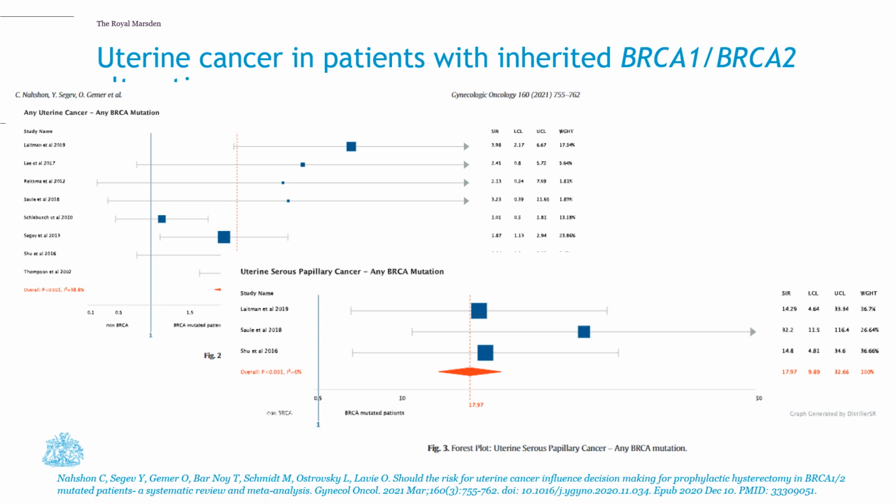But again, the risk overall, even if this is true, although the relative risk, so an 18-fold increase compared to the background population risk, in general terms, that actually translates to a risk that is very, very low overall.